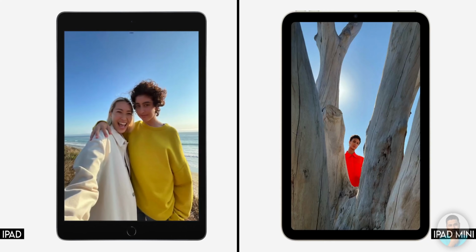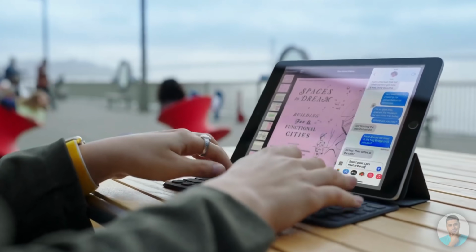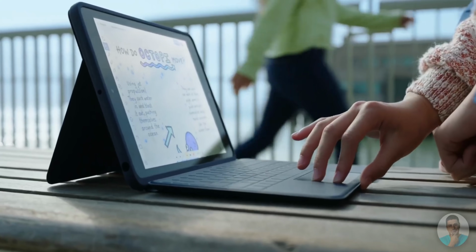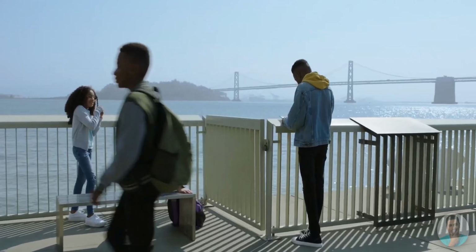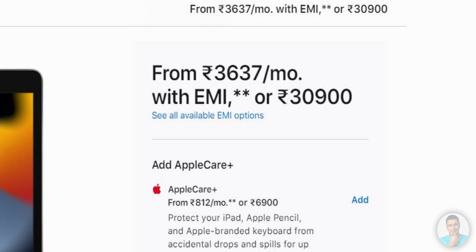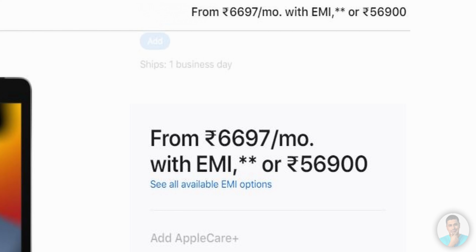There are two new iPads. Well, not new models exactly, but refreshes to the vanilla iPad and the iPad mini. Let's talk about the boring iPad first. The 9th generation iPad is the most affordable iPad you can get, and it is actually a good entry tablet if you want a no-frills tab for media consumption. The price starts at 30,900 for the base variant and goes up to 56,900 for the high-end variant.